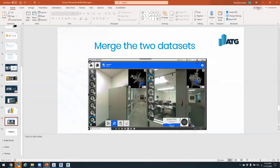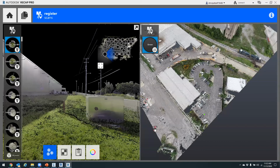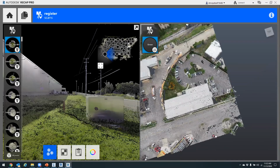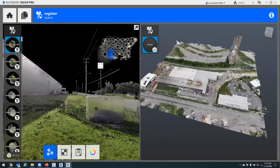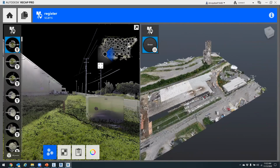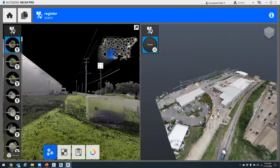All right, so that concludes the PowerPoint. So time for the big reveal. In Recap Pro, I'm going to show you how to merge the two data sets. So on our right, we have drone, right? Fairly obvious, nice overhead look. We're missing some stuff on the side here, but that's okay. We got what we need, right?